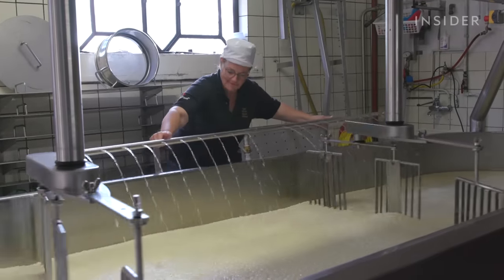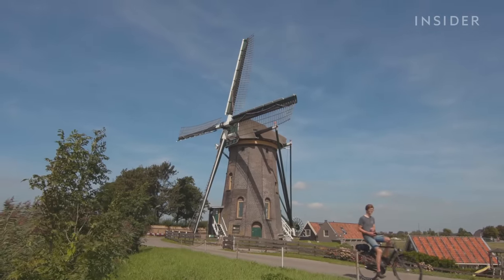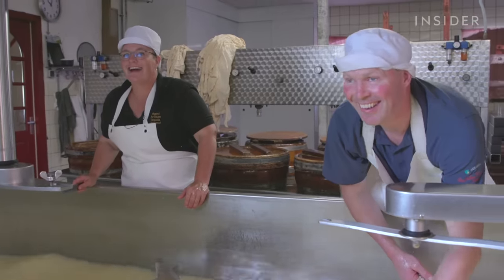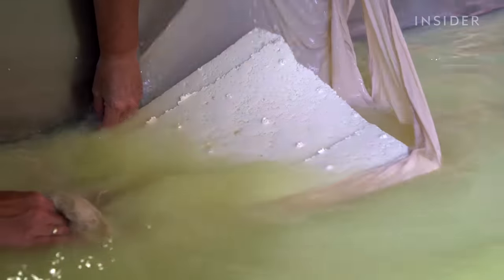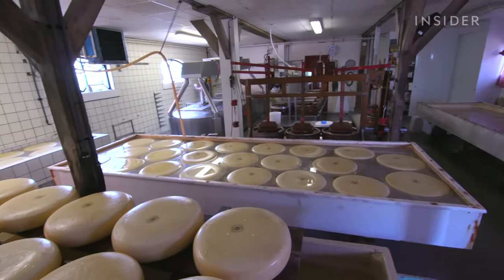Meet Marije van der Poel, who lives on an island in the village of Rijpwetering in South Holland with her husband Hugo and their three children and makes 15 wheels of aged artisanal Gouda every day at the back of their house. The family van der Poel started here in 1932.